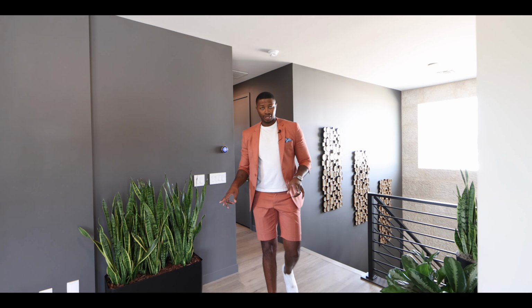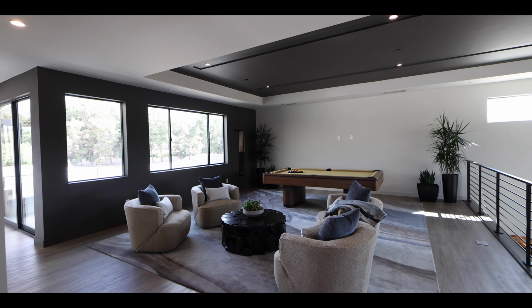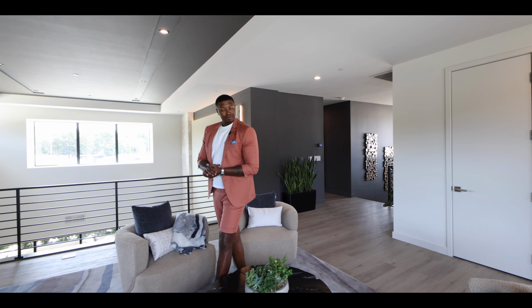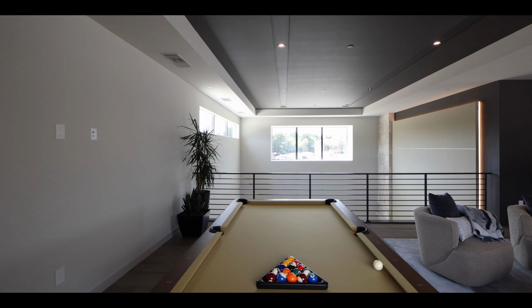So we're on the second floor now. We're in the loft. Up here, you're going to find your loft space. Again, more storage. You have your primary bedroom and then a guest bedroom. Whoever you would like your guest to be, even if it's not your children, a great bedroom for them. Pool table up here, real cool hangout area.